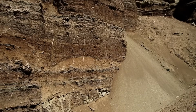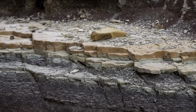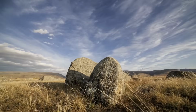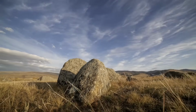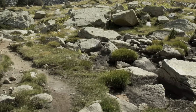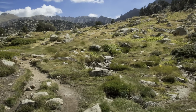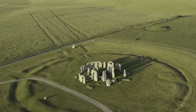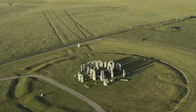These sarsen rocks didn't form in one big slab, but in patches, like nature leaving little rock gardens all over the place. Scientists reason the sarsens spread out randomly, forming in isolated pockets. Over time, many were buried under layers of clay and chalk, which helped preserve them. When ancient builders were on the lookout for materials, these sarsens must have looked perfect for something impressive like Stonehenge.